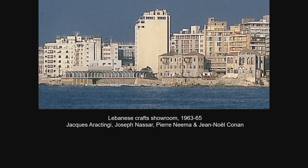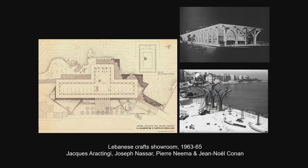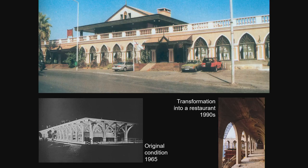Same for this crafts showroom, for the Lebanese crafts. The architects decided to design a glass box suggesting the arches and the vaults, but the structure is a feat for the time. It's all in steel and so on. And lately, it was transformed into a restaurant and became this. So this is on the inside. You see there's wire mesh and plaster and so on.